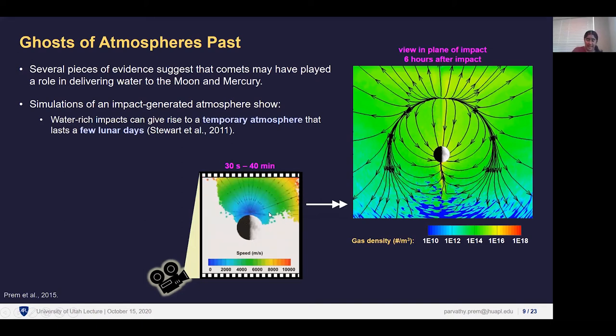And so what you see is the formation of this cloud of water vapor that is expanding fairly rapidly to surround the entire moon. And in fact, if we fast forward to 6 hours after the impact, you'll see that this expanding cloud has grown, and now the colors indicate density.